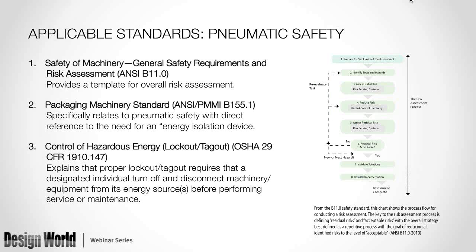The chart on the right is taken from the B11.0 safety standard, and it shows a process flow for conducting a risk assessment. The key to this risk assessment process is defining residual risks and acceptable risks within the overall strategy. It can best be defined as a repetitive process with the goal of reducing all the identified risks to the acceptable level. So you identify the risks, and then as you go through that flow chart, your repetitive process hopefully reduces them all to an acceptable level.